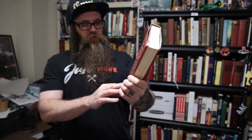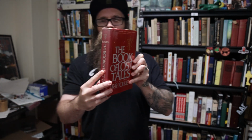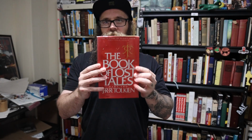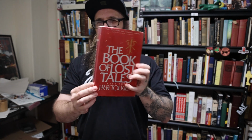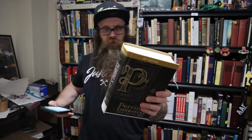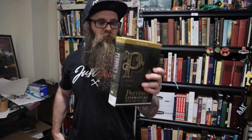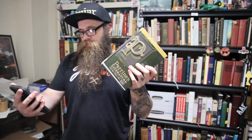So let's jump into some other books that I did pick up during the sale. First book here is the Book of the Lost Tales, a J.R.R. Tolkien book. Paid $6 for this book. I believe the sold comps are around $30 on this, if I'm not mistaken. One other book, this is a newer book, has a barcode. Let's see what it's worth. I do not remember exactly what I paid for this book, probably $2.